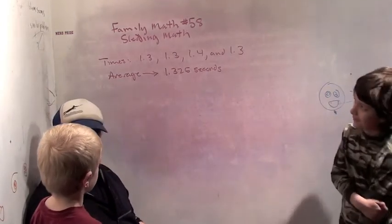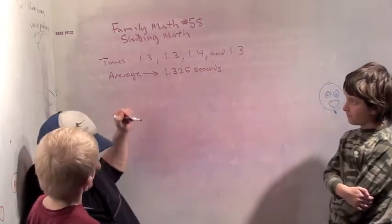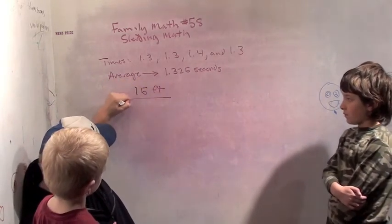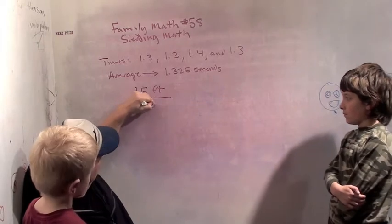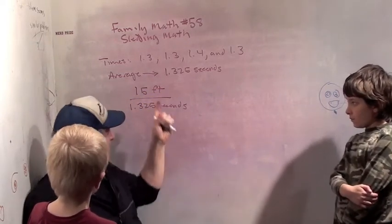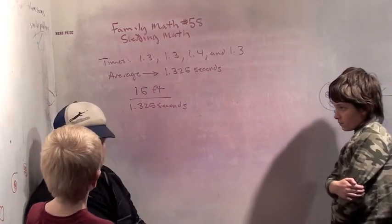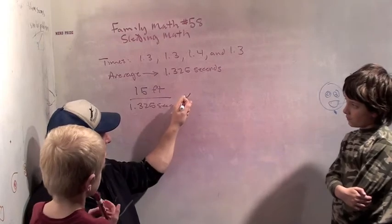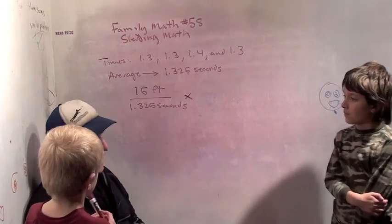And how far was it in between those markers? 15 feet. Okay, so 15 feet in 1.325 seconds. That's how fast you were going. You were going 15 feet in 1.325 seconds. But that's not so easy to understand, so I'm going to convert this to miles per hour.